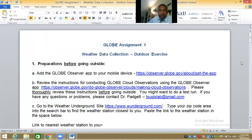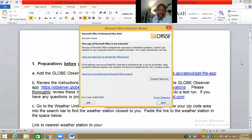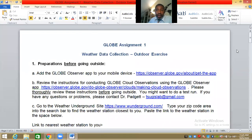Remember the Globe program, Global Learning and Observations to Benefit the Environment, is a federally funded program, primarily funded by NASA. The primary objective is to improve science education at the K through 12 level. Tennessee State University produces more teachers than any other HBCU. However, very few of our graduates choose science teaching as a career. Do you have to be a scientist to teach science? No. But we would hope that you have at least a rudimentary level of understanding of science so that you can perhaps become a science teacher.